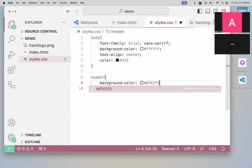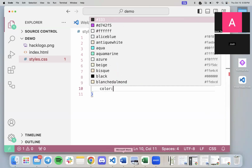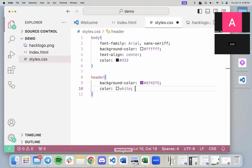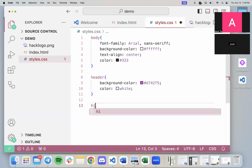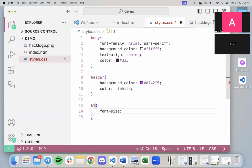So here I'll use my hex code, since I can find a specific color that I want rather than just putting in white. And then for the color of my font, I just want it to be white so that I can see it against my background. And then let's say for my H1 text, I want to change the font size, so that it's not too big or too small, and it looks good with the rest of my site.